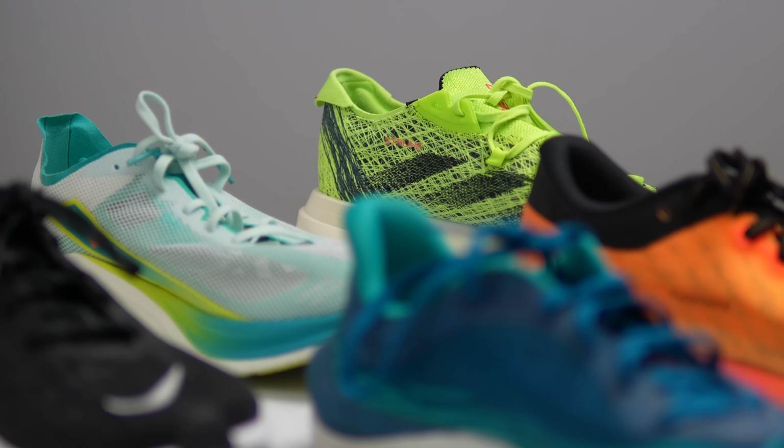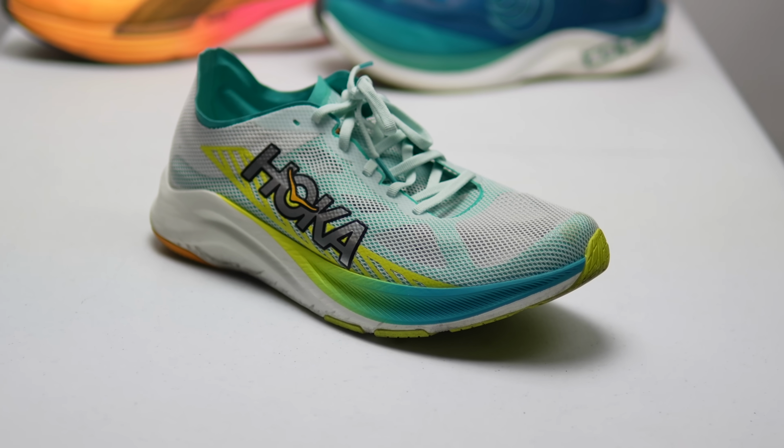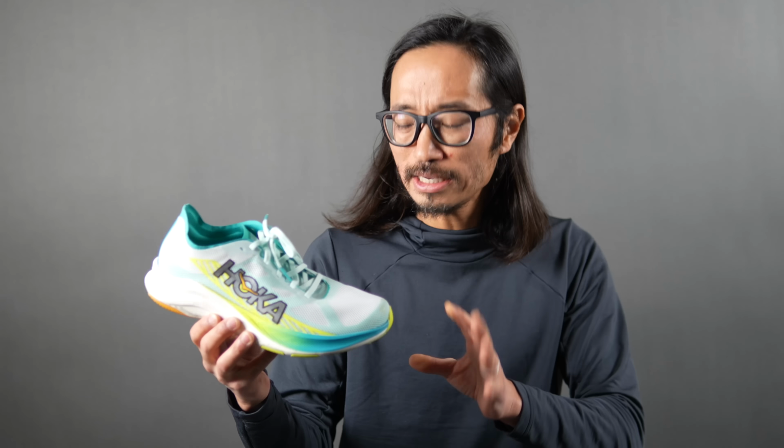So with that disclosure out of the way, let's talk about my top 5 Tempo shoes that were released in 2023. At number 5, there's a newcomer this year, and it's from Hoka. It's the Cielo Road. This is an all P-backs, low stack height, low drop, basically road flat of a shoe, and there's no plate inside.